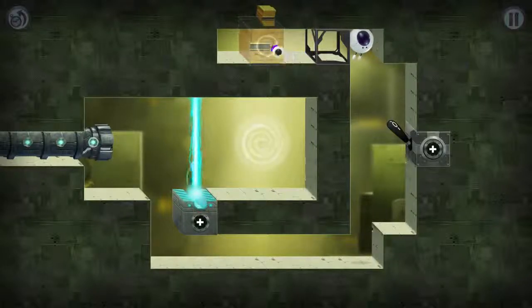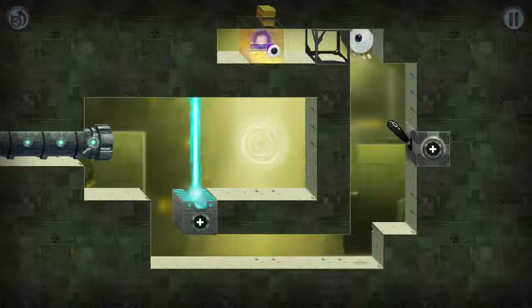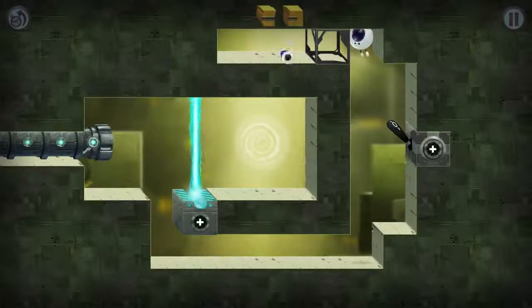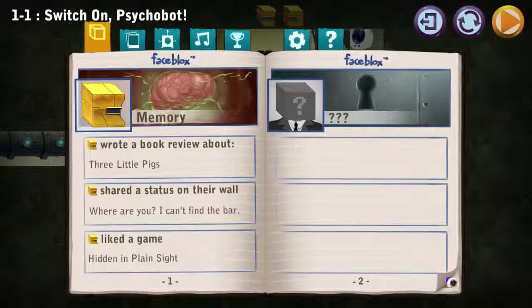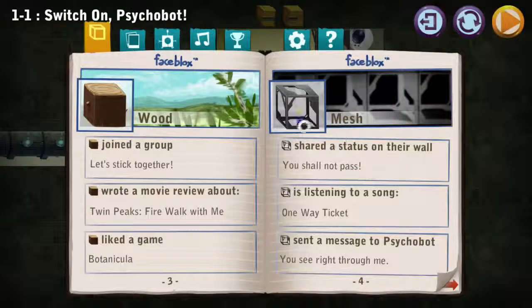Now, something cool about this game is the see-through block here. You can actually use your magnetic whatever to absorb blocks through this. And if I press escape here, go to the face blocks, the mesh block is what they are. So it says you can't pass, which is true. Obviously you can't pass through it. It's a one-way ticket. I'm not sure what that means. You can see right through me.